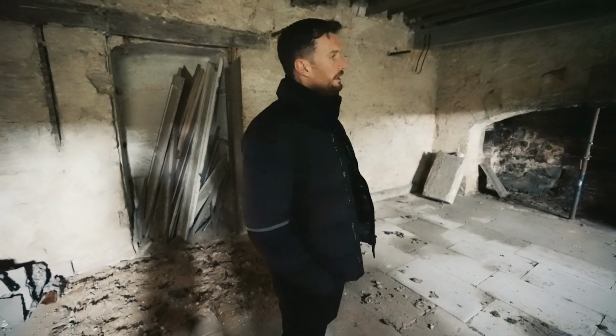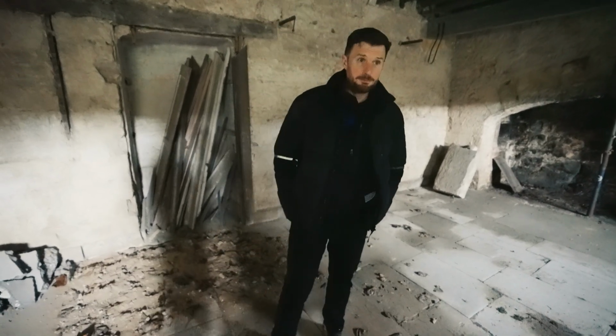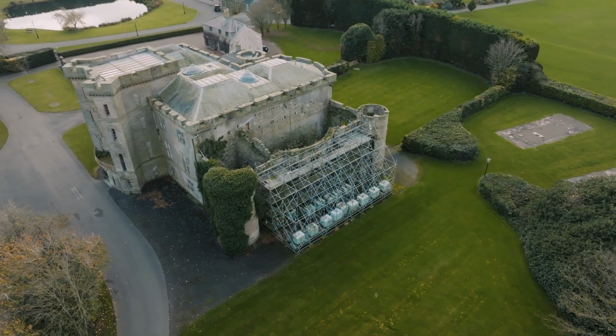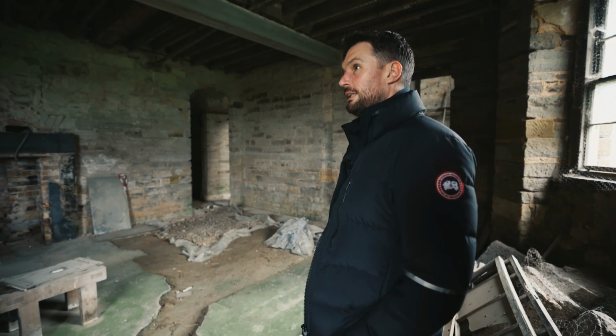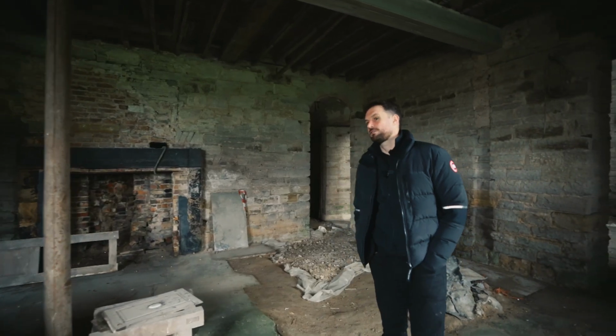We are securing some of these walls with acro props because this leads onto the north wing, which is the ruin. So we're just keeping it safe at the minute. Now you join me in what we think was the kitchen. And you can see by the stonework, there's been a lot of changes, a lot of add-ons in here. I think the stonework always tells a story of the history of the building.